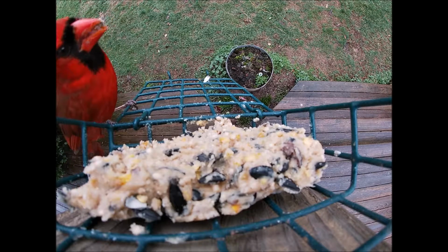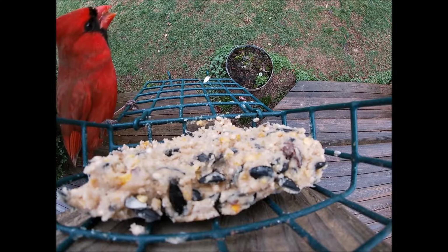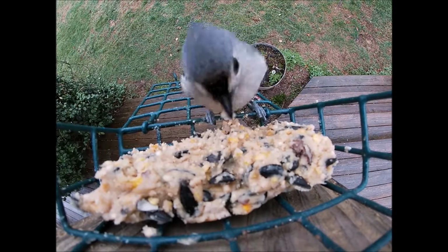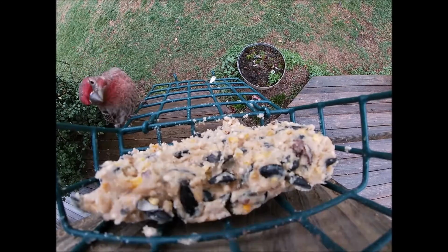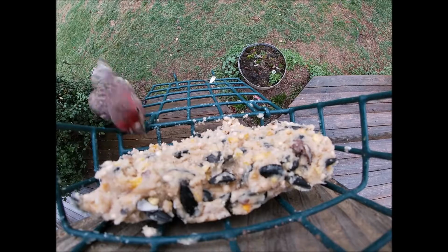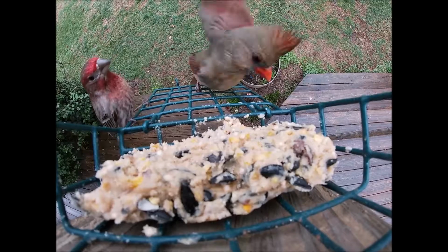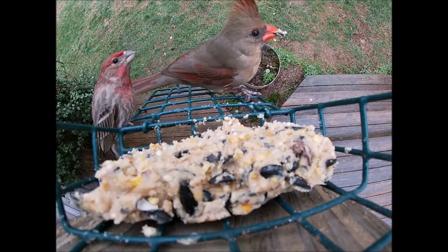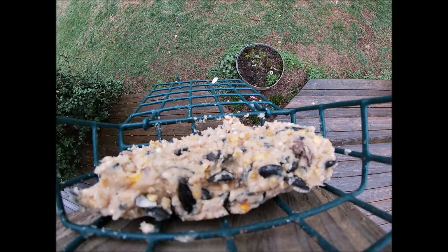But that's a male cardinal, and isn't he grand? You can see him clear across the big backyard from the neighbor's house, hanging out in the privet, big red, plump red berry. That's what it looks like. And there's the purple finch again, male. And there's a female cardinal. And isn't she pretty? She's got her head feathers all up high.